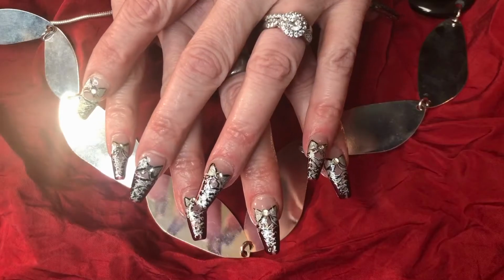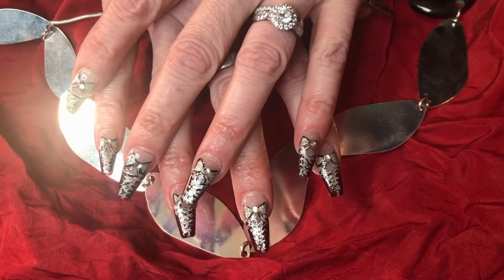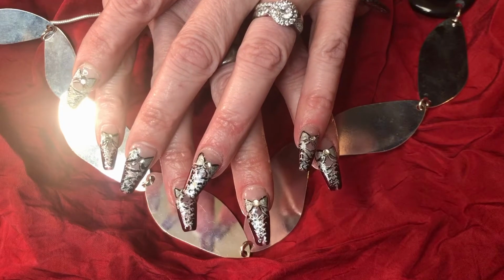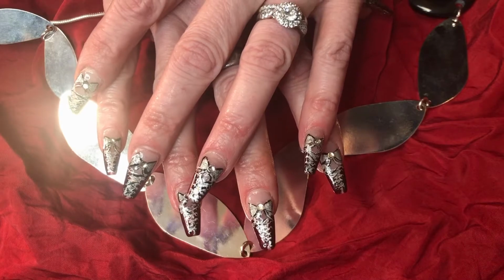Hey everyone! So here's what I chose to go with for this week's nail design. A beautiful burgundy French tip with the look of a corset and bows with rhinestones. And of course, glitter. If you'd like to see how I did this one, continue watching.